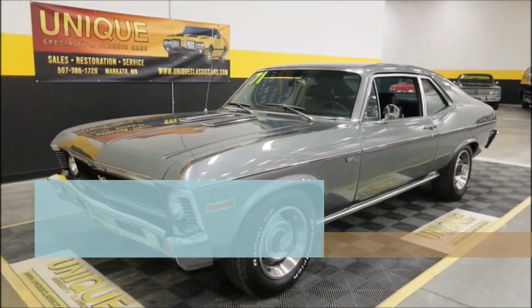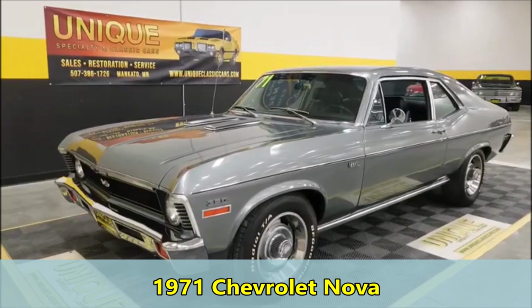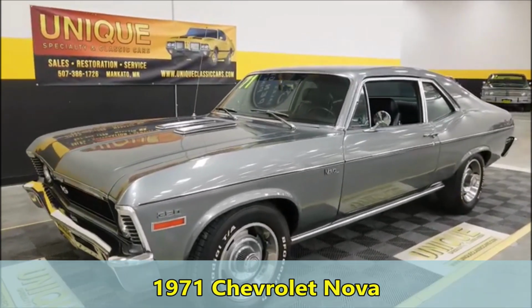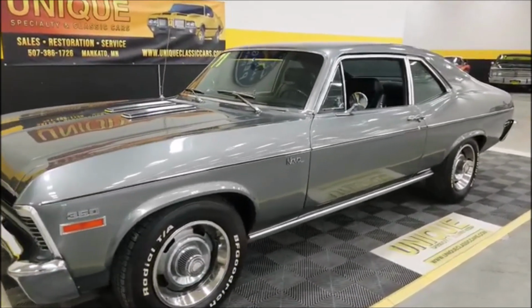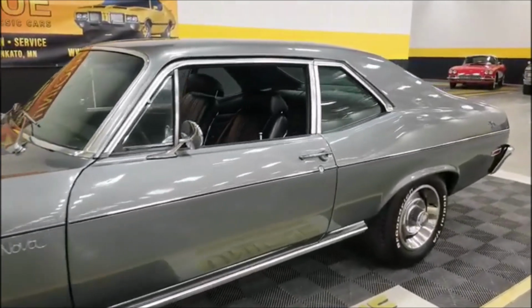Here's one we don't get in every day at Unique Specialty and Classics. A 1971 Chevrolet Nova. Now, this particular car, let me slip to the back, would be considered a two-door sedan.